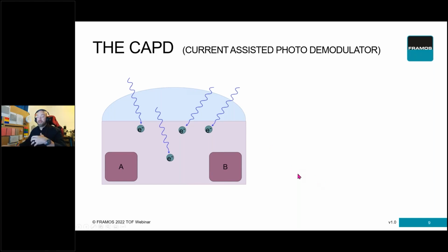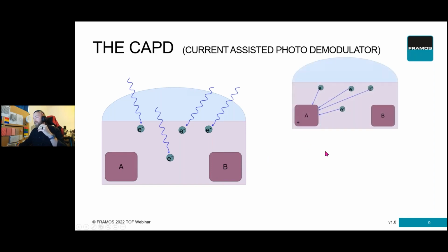The best thing to do is to consider a standard imaging pixel. So we have a micro lens, we have a piece of silicon, we have control wires which will be underneath the system, and then we have these two storage locations, A and B. On the left here we have incoming photons. These liberate electrons. These electrons can then be moved, collected, stored, and then read out all at once at the end.